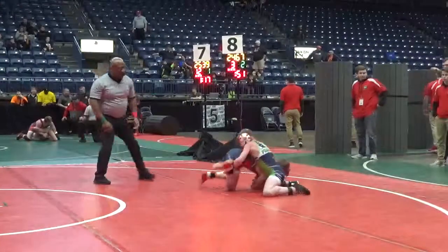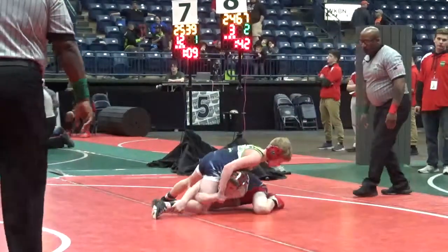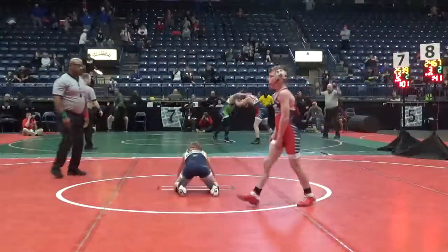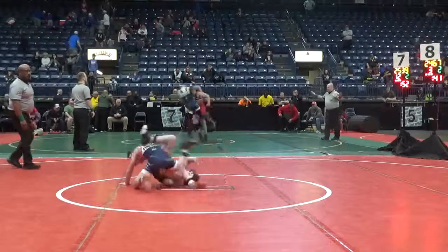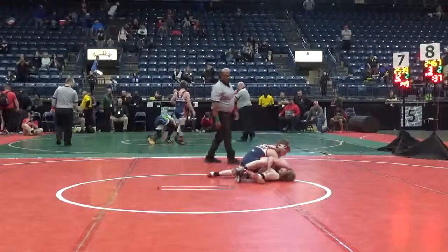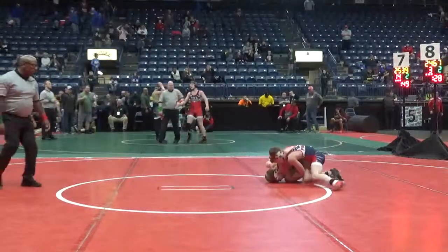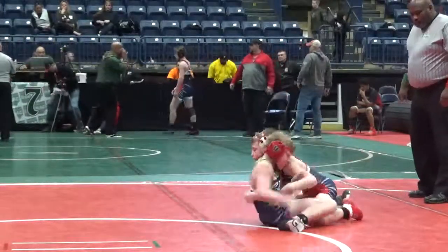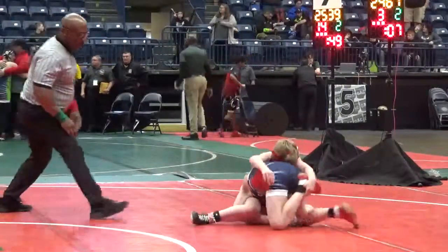Drops to a leg. Face is hard. He's gonna grab that bicep. Gotta get his hips back. Trying to sneak out the back door. Go, Blake! 7 seconds left.